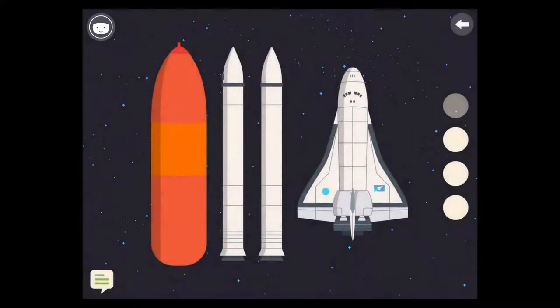Great! But shuttles have not become less expensive than rockets. Because of this, modern rockets are currently in use.